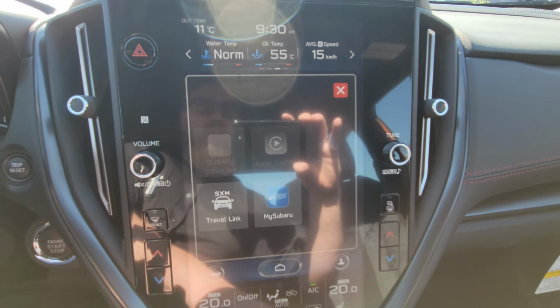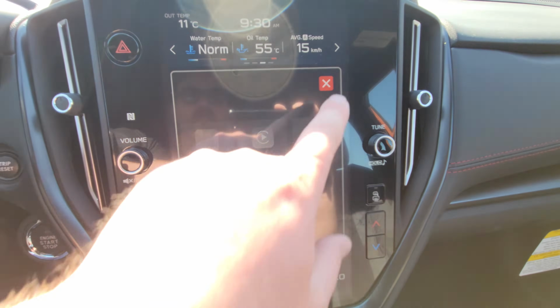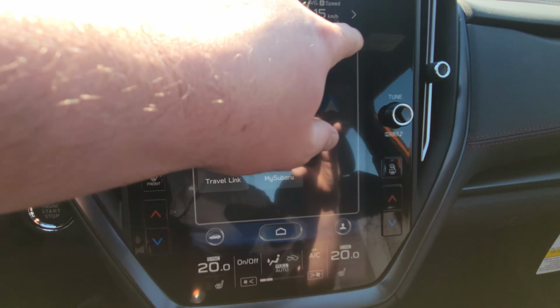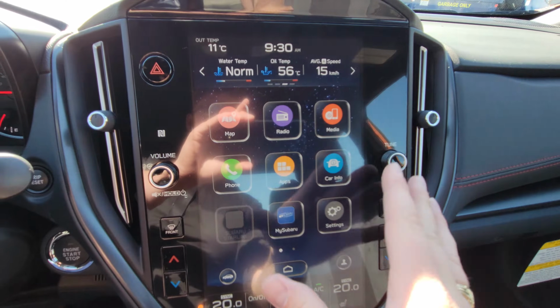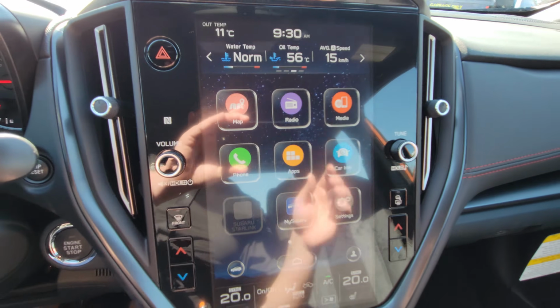Apps, you've got Apple CarPlay, Android Auto. Of course, they're grayed out because we don't have a device plugged in. You have the My Subaru app. You can book service appointments, call for roadside, call for help. That's kind of the main portion, and then you have settings, car info, that stuff.